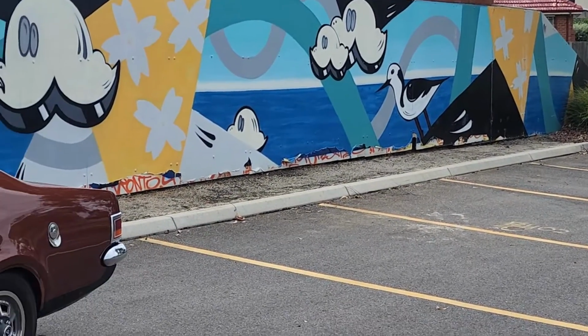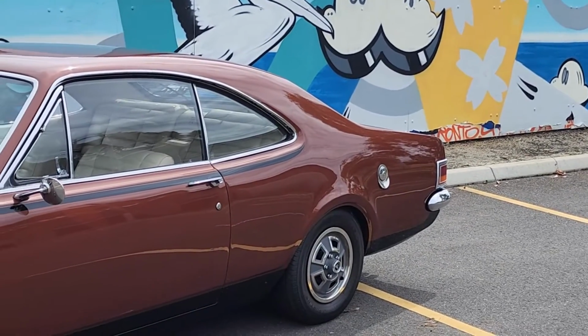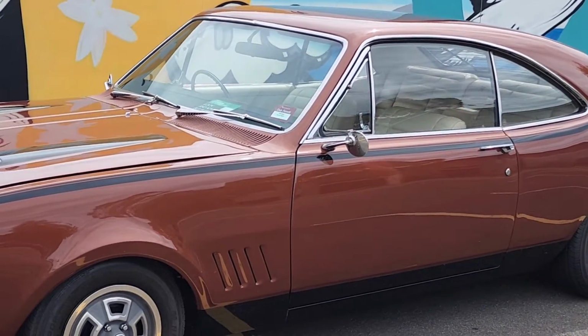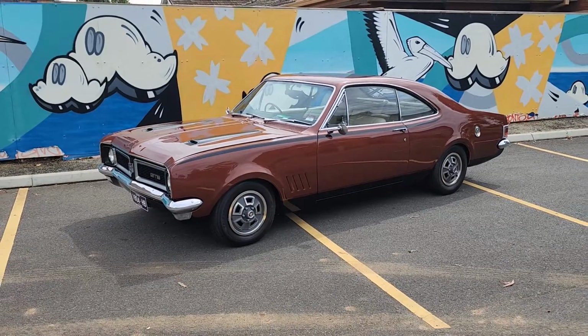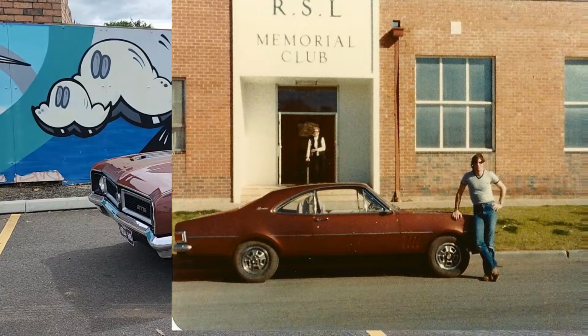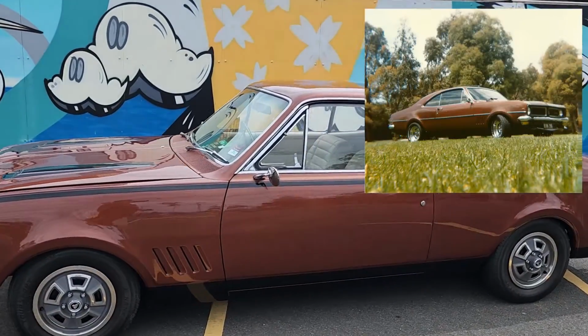Sometimes it's nice to get out of the four-wheel drive and jump into something classic. This is our 1970 HG GTS Monaro. It's our pride and joy. I had one when I was about 22 years old. This one's got a 253. It's a beautifully restored HG.